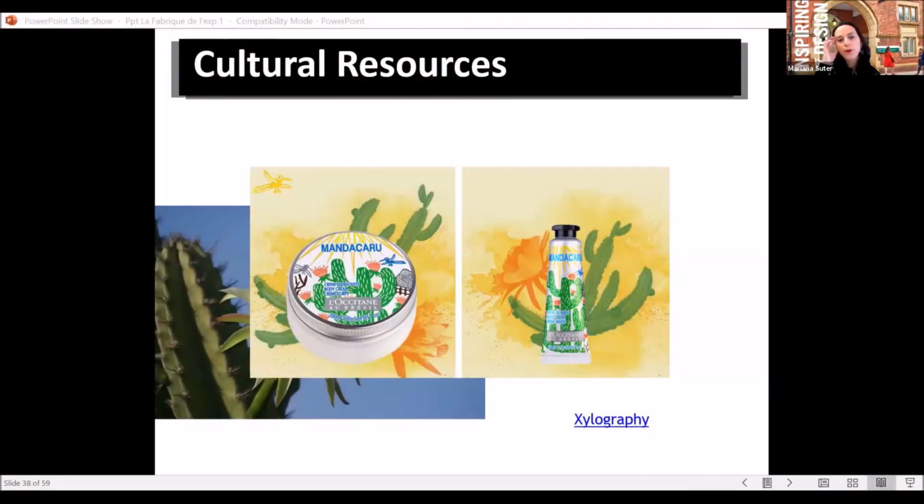This example from Mandacaru shows how they use the natural resource from Brazil, Mandacaru itself, and how they did ethnographic research and went to the northeast of Brazil and observed the culture, the xilography, how that was really embedded in that region and how it was important for the people from that region.